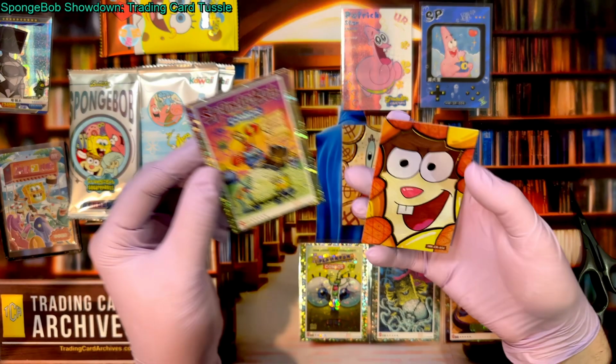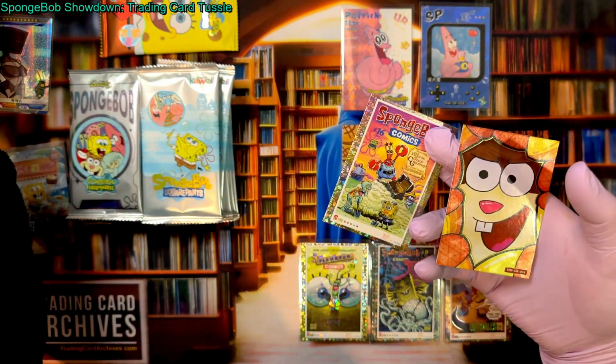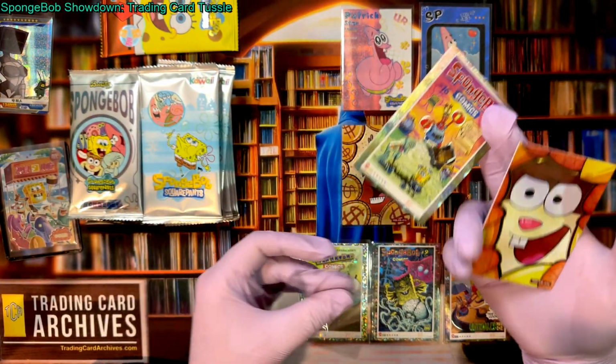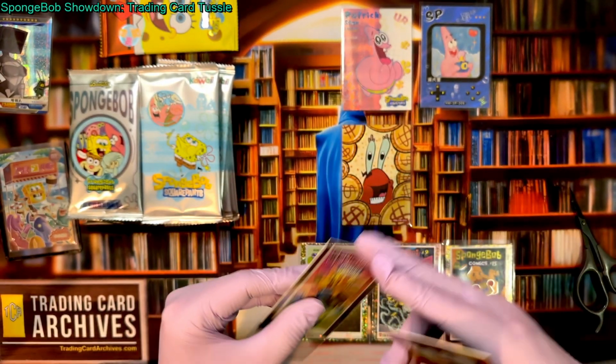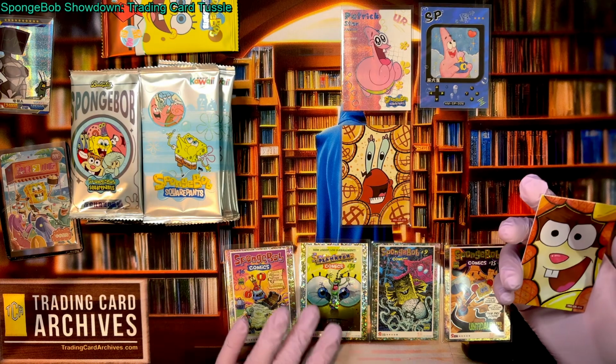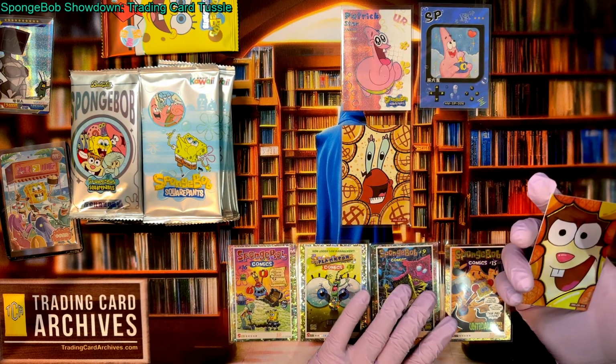Okay, we got another of these comic book ones. I love these comic book ones. Like the JoJo ones, the Star Wars ones, they're just so awesome. I love them.